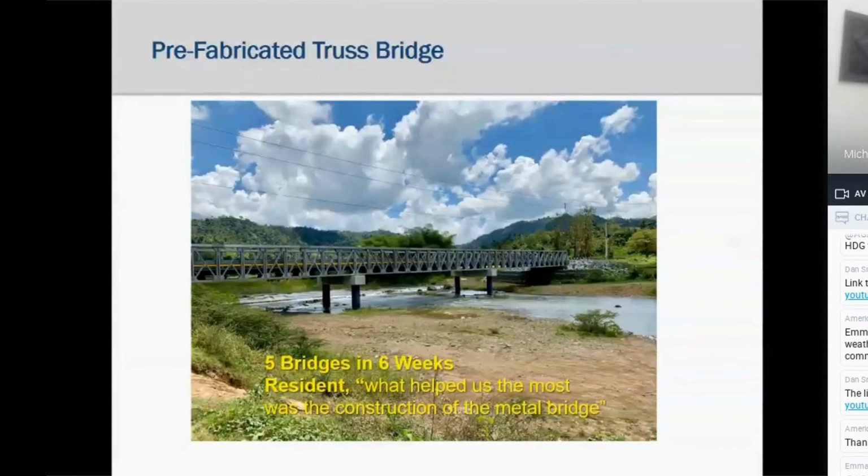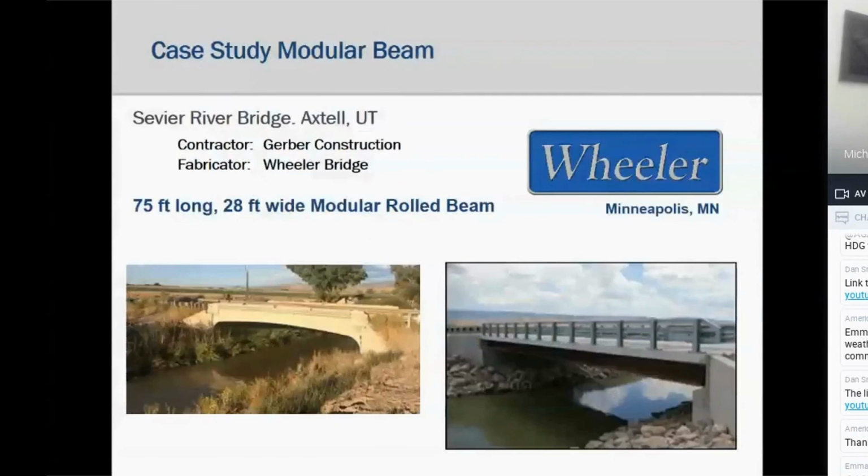A local resident stated, "What helped us the most was the construction of the metal bridge." Our manufacturing firms, with their innovative prefabricated bridge systems, can meet any bridge need and deliver bridge projects for owners. For our last manufacturer bridge case study, we will again look at a modular rolled beam bridge, one that is a little larger in size than the others we have seen.